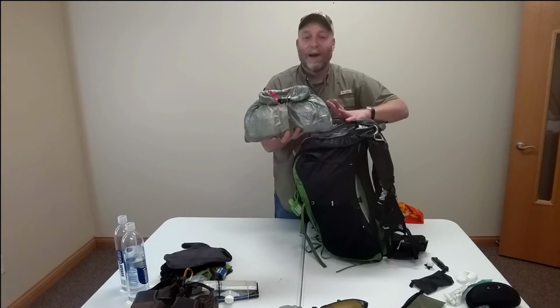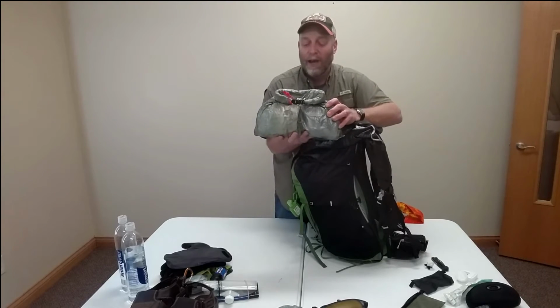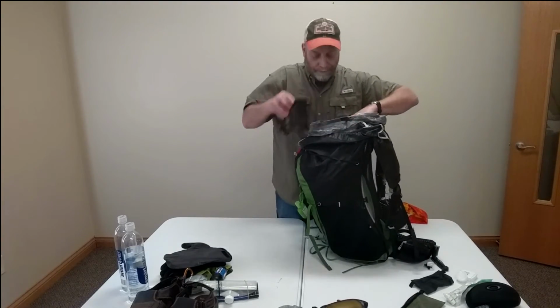So this is my food bag, and I can fit up to about 5 days worth of food in this if I need to. It unrolls and seals down. It's also waterproof and scentproof.